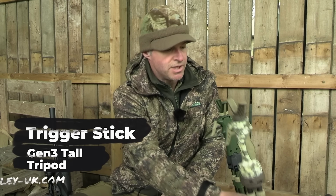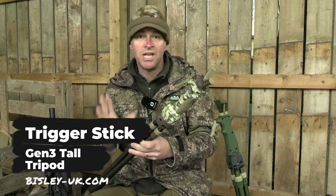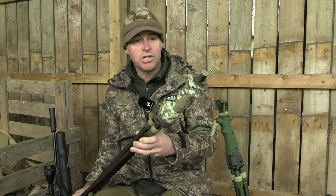Okay, so first up, we have got the Gen 3 tall model, which you will have seen me using a lot when I'm out hunting. In its collapsed state, it measures just over a meter long and it weighs less than 1.4 kilos.